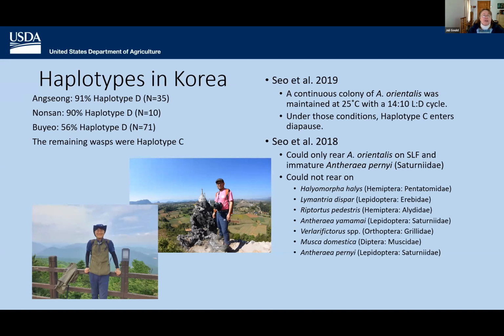And if you look at two of the papers that came out of Korea, one of the papers, Seo et al. 2019, found that a continuous colony of Anastatus was maintained at 25 degrees C with a long day life cycle. Well, under those conditions, haplotype C enters diapause. So they probably were very much looking at haplotype D.